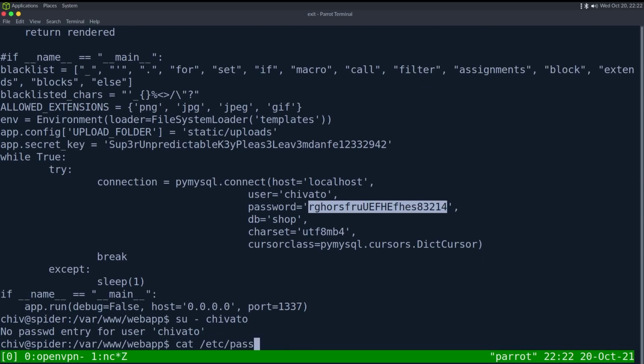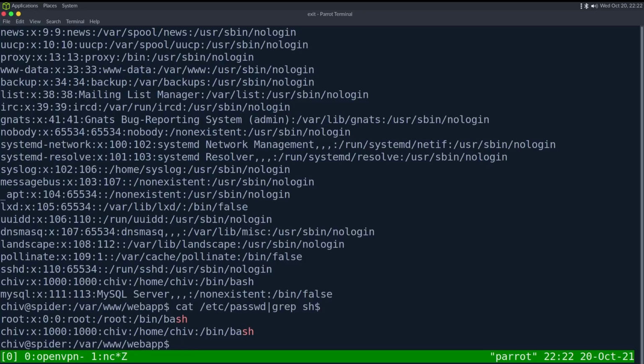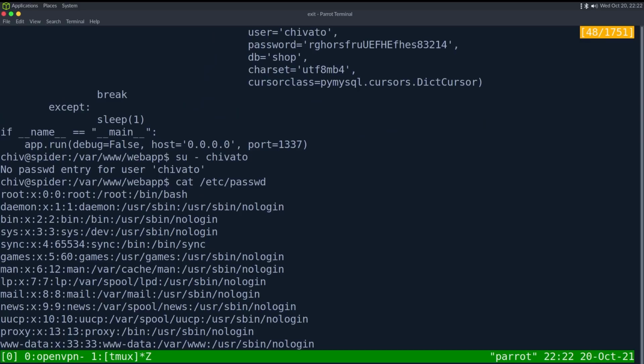Cat /etc/passwd, grep for sh ending. And chiv is the user. Oh, we are... Okay, that's not really going to help us too much. We may have the password to ourselves. sudo -l. Paste. Control-Z. I think I did the right password. Let's just go up and try this again.